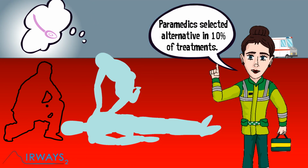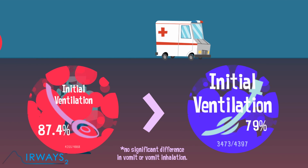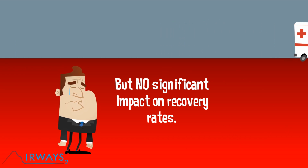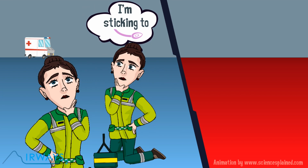Initial ventilation success using the SGA method saw an 8.4% improvement, with no significant difference in how often vomit got into a patient's lungs. But that didn't lead to any difference in the number of people who recovered and went home. However, paramedics using the SGA were more likely to stick to this than paramedics using traditional methods.